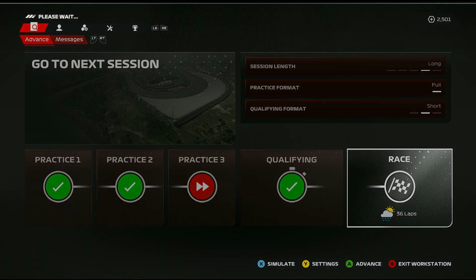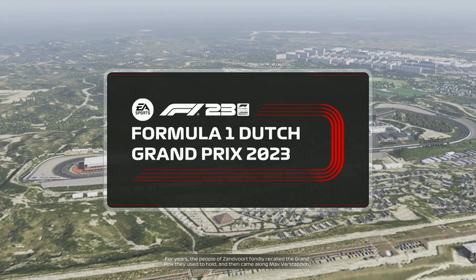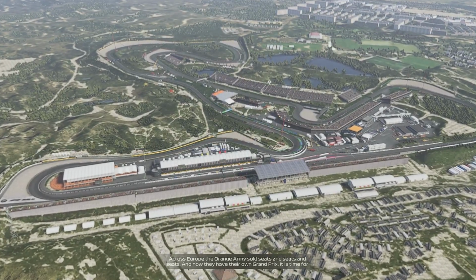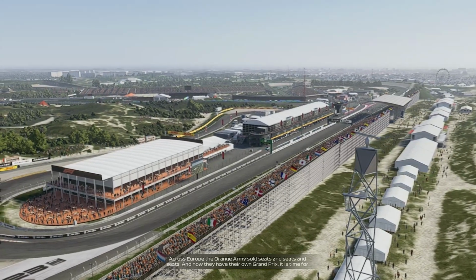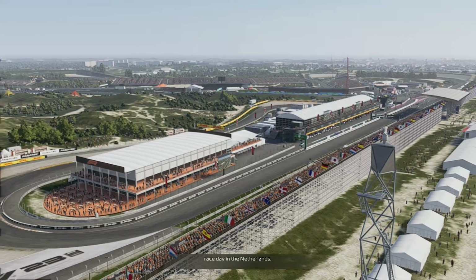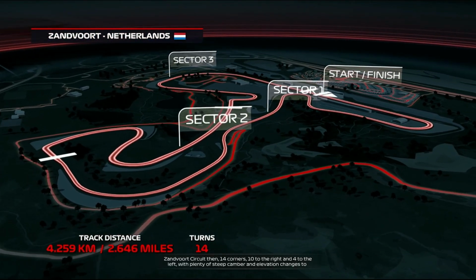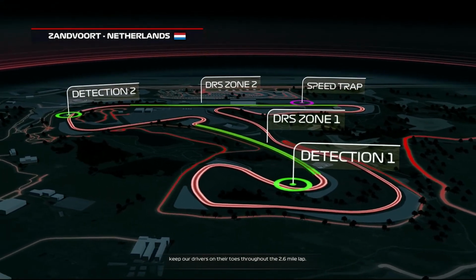Well, I say that. For years, the people of Zandvoort fondly recalled the Grand Prix they used to hold, and then came along Max Verstappen. Across Europe, the Orange Army sold seats and seats and seats, and now they have their own Grand Prix. It is time for race day in the Netherlands. Zandvoort circuit then, 14 corners, 10 to the right and 4 to the left, with plenty of steep camber and elevation changes to keep our drivers on their toes throughout the 2.6 mile lap.